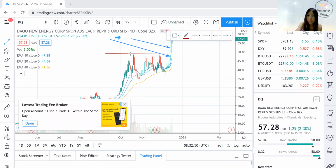This is the last high, right? It hasn't broken the last high on this candle. That's why I would rather wait for this valid candle to break the new high. Then only do I decide to enter on the next day, which is this day.